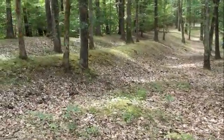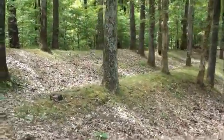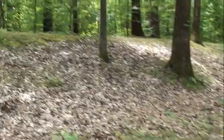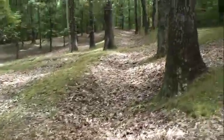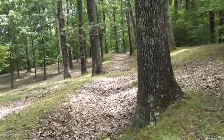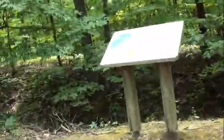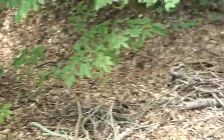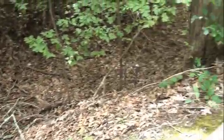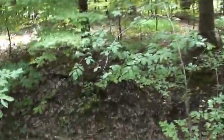These rows of hills are what's left of, they would actually move the dirt by hand and build these huge hills that the enemy would have to come up. And you can really see a nice separation here where the leaves lay in the ruts between the hills. This, yeah, here we go. All this, I bet you could dig through there and find elements of battles.